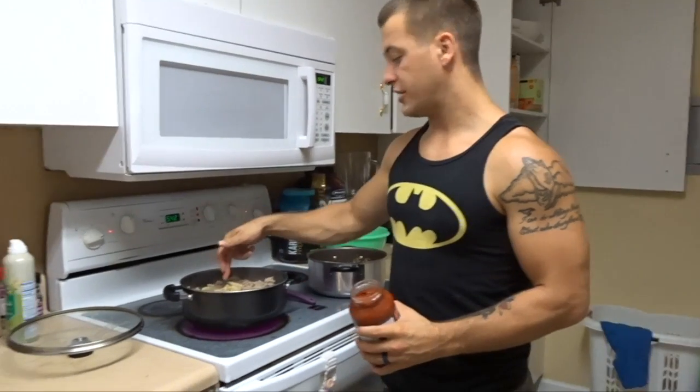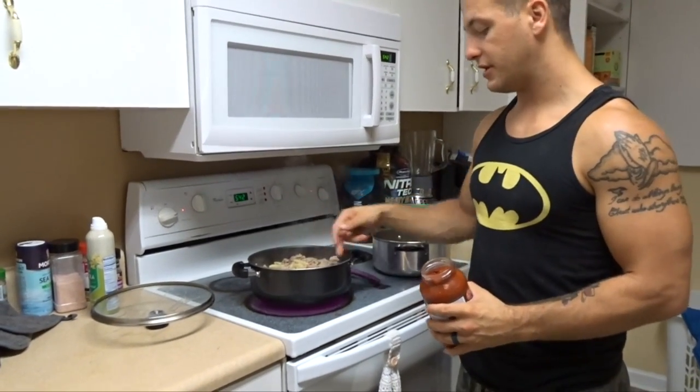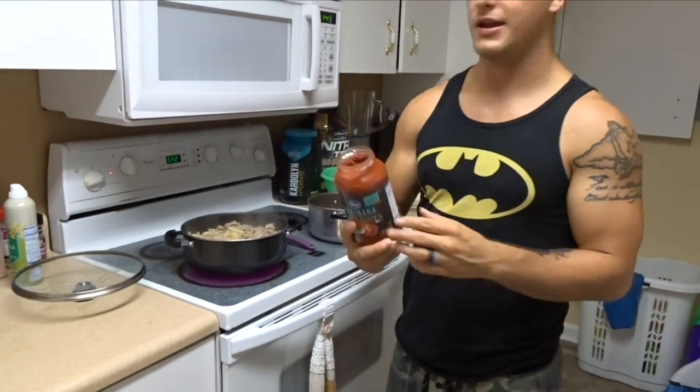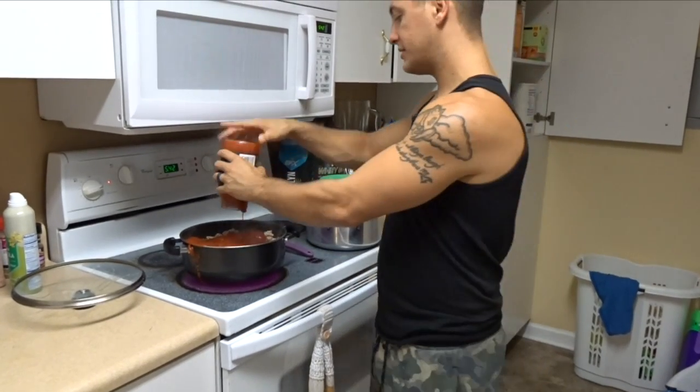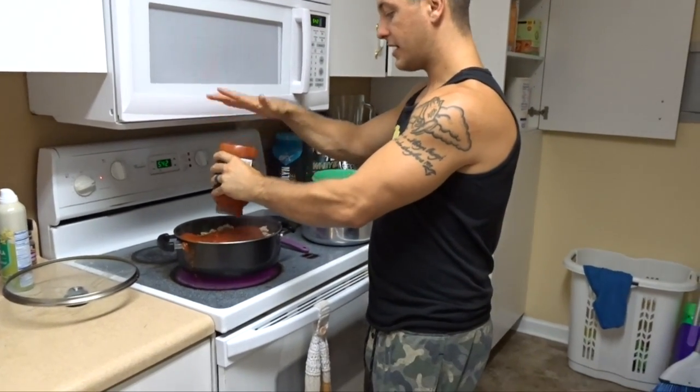So, all right, so I just drained the noodles and put the ground turkey in there, and I'm just gonna dump this whole can in there, and that's gonna give it a nice pasta spaghetti type flavor.